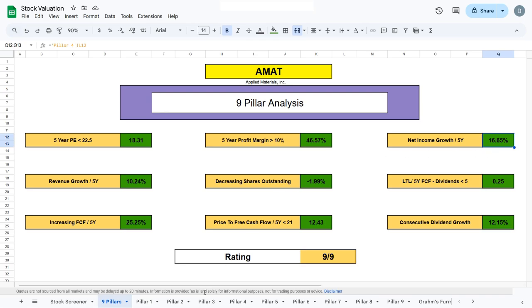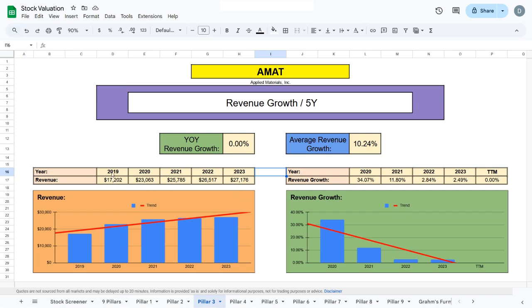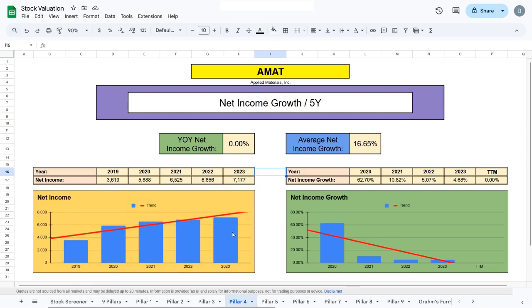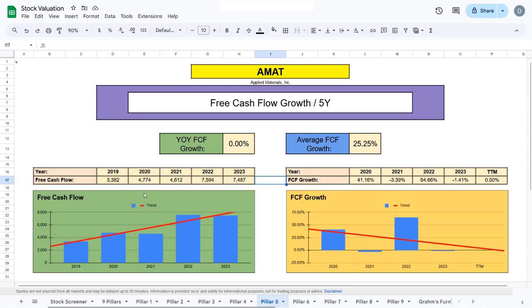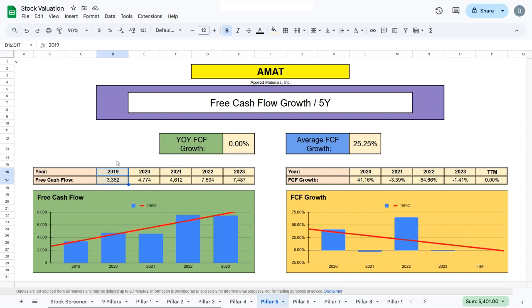But let's have a closer look at these three metrics. We can see that the revenue grew from 17.2 billion in 2019 to 27.2 billion in 2023. If we have a look at the net income, that also grew from 3.6 billion in 2019 to 7.2 billion in 2023. So that's a 100% increase in the net income over the past 5 years. And finally, looking at the free cash flow, that increased from 3.4 billion in 2019 to 7.5 billion in 2023. So again, a 100% increase in the free cash flow.